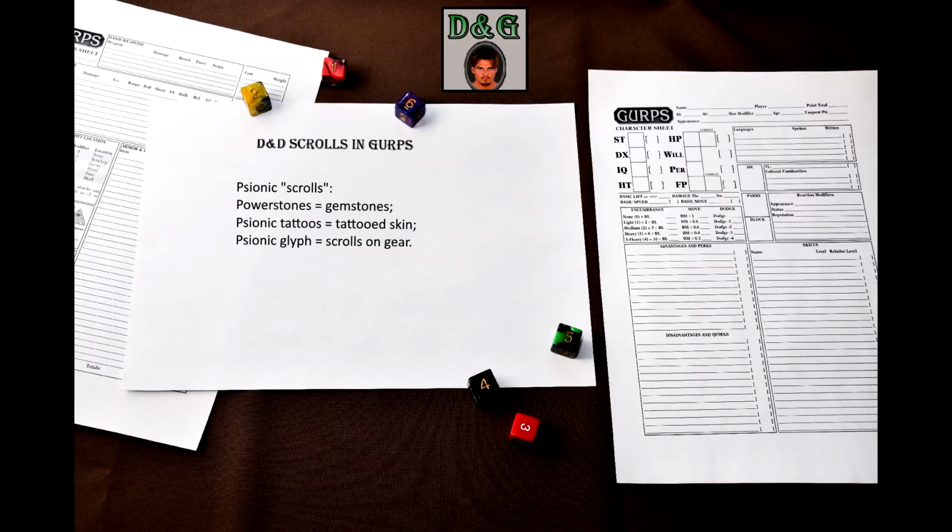What I like about GURPS scrolls is that they can be customized and have different mechanics. There are many different mediums and types, and you can really add a lot of flavor to different cultures by assigning them a scroll type. I also like scrolls as treasure because not only can they be useful for casting, but the spellcasting characters may learn spells from them, especially wizards.